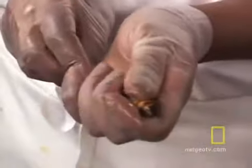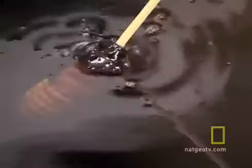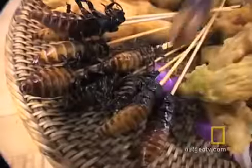First of all, you need to make sure that when they hit your tongue, they're dead. Just make sure you have the oil at 165 degrees. So once you put it in, bam, you're gonna cook. You don't want these bad boys alive in your stomach.